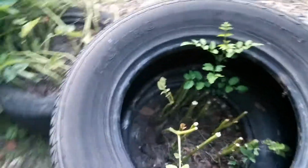As you can see, the white potatoes, the Yukon Gold, red potatoes, are all growing. They're almost time to harvest. They're leaning over and the leaves are turning yellow. They got about 3 more weeks left.